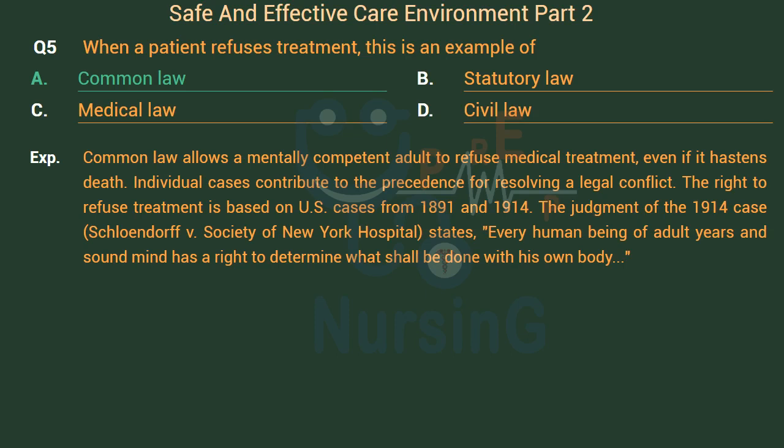The right to refuse treatment is based on U.S. cases from 1891 and 1914. The judgment of the 1914 case, Schloendorff v. Society of New York Hospital, states, "Every human being of adult years and sound mind has a right to determine what shall be done with his own body."